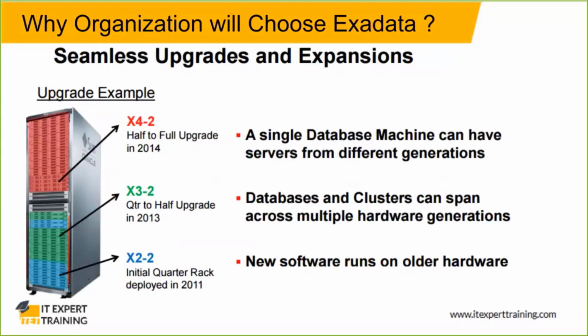Initially, a customer would start with a quarter rack. A quarter rack is nothing but the minimal configuration of Exadata which is available. Then if they want to scale up, they have to move to a half rack. Then the customer says, okay, I want to scale it up further, so I go to a full rack. This is a typical example of what you're seeing there. The blue ones are a quarter rack, and the green ones are a full rack. Basically, the full rack is a combination of a quarter rack and the half rack.